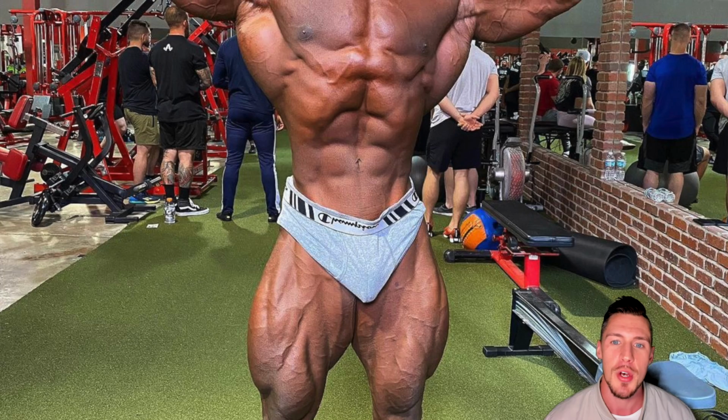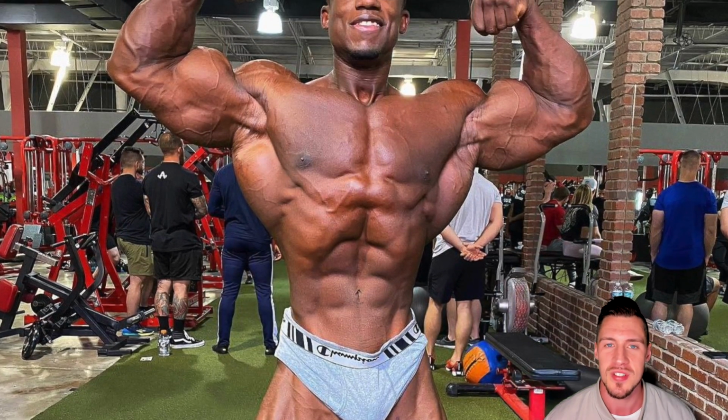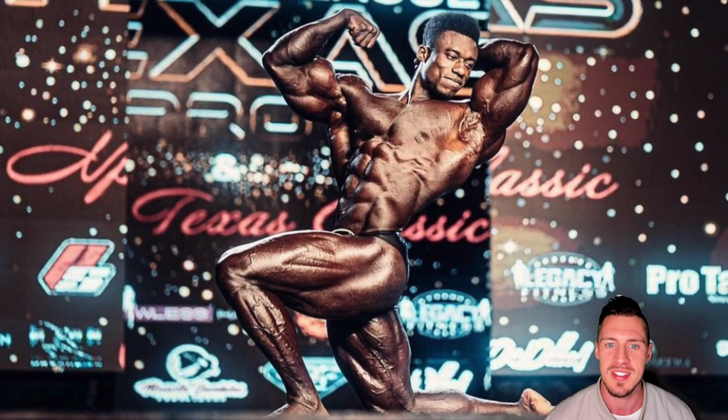Now, Steve Laureus came 3rd in that same show. Looked really good, to be honest. I thought he looked great. Like, he's added more size to his physique. Obviously, still maintained those crazy, crazy lines and the shape.